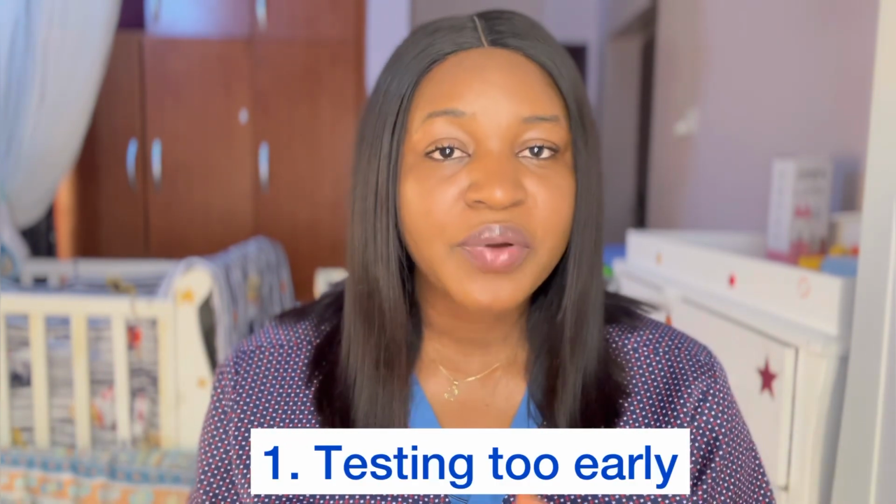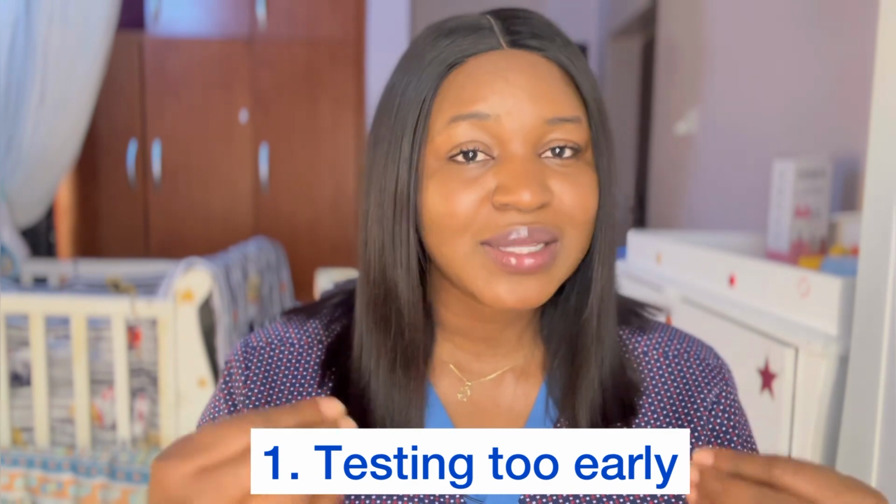If you are actually pregnant and you test too early, you might end up getting a negative test result, and that's because the HCG at that point is very low. The full meaning of HCG is human chorionic gonadotropin. It is a hormone that is usually produced during pregnancy. That is why it is advisable that you wait until days after you've missed your period to take the test. If you test too early, you just end up getting a negative test result.